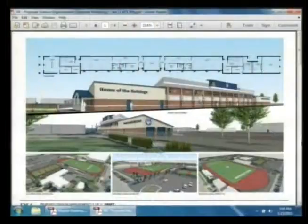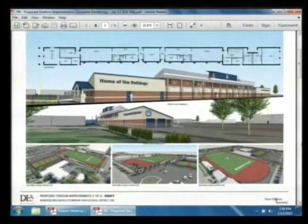Also that the board has in front of them, and Mary Ann, if you could put up on the projector. Board members have a copy of these in front of them. These are the 3D renderings. First thing I want to draw to everyone's attention is it does say draft.